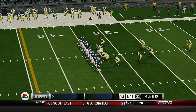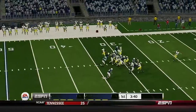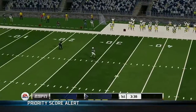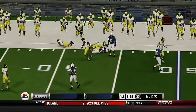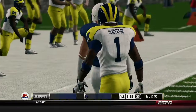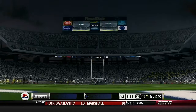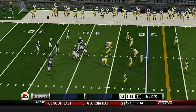Hines awaits the snap. Sisk fields at the 31, and down he goes at the 42. He showed a good burst there. Now the offense gets ready to take their first crack at it.